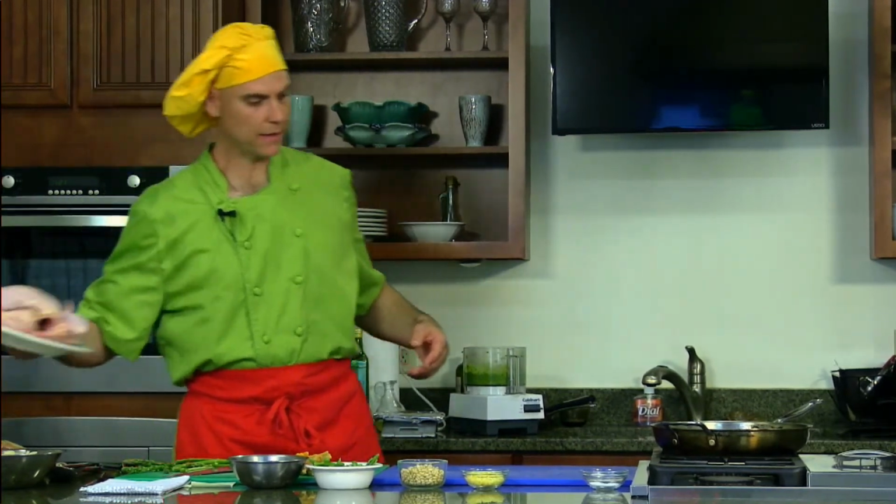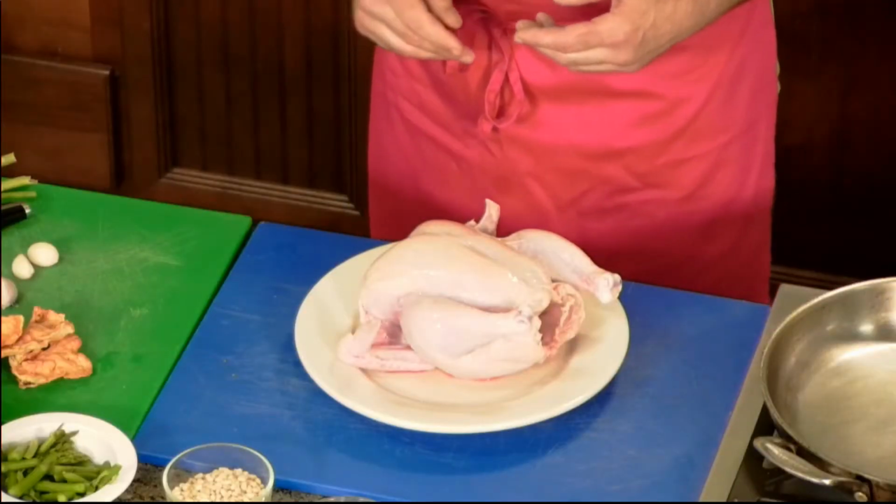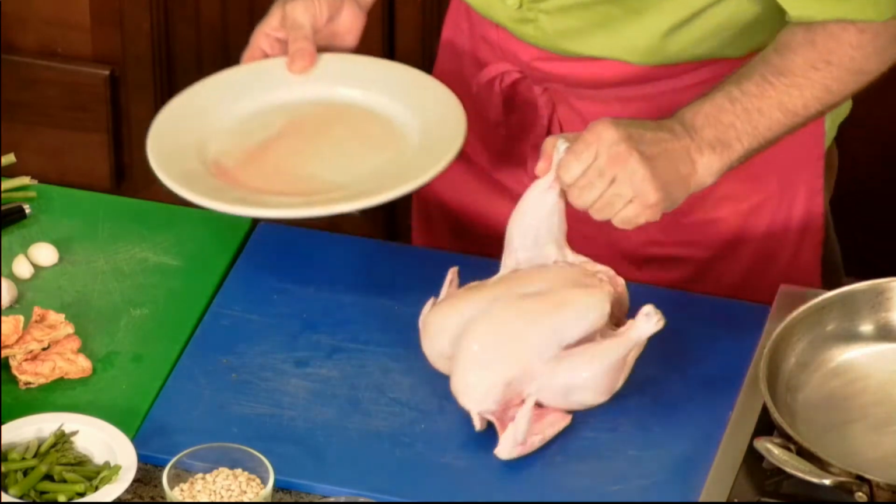So next, I have a whole free-range chicken that I was able to also locate at the local farmer's market, and it's a beautiful chicken. This is locally raised by a good friend, believe it or not. It's wonderful going to the markets and sourcing products when you know exactly where they're from. They're not from some giant chicken farm somewhere off where we don't even know. This is almost from our backyard. So I'm going to take this guy.